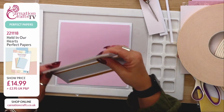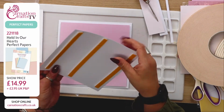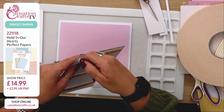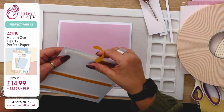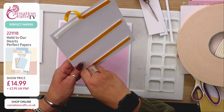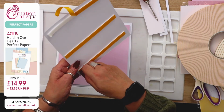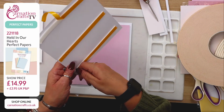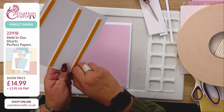Sorry about all the basics, guys, but do you know what? I really wish somebody, when I first started learning card making, had just sat and gone, do you know what? This is how you put your tape on. Because it seems so obvious when we've been making cards for a long time. But if you're brand new into it, it's not quite as obvious.